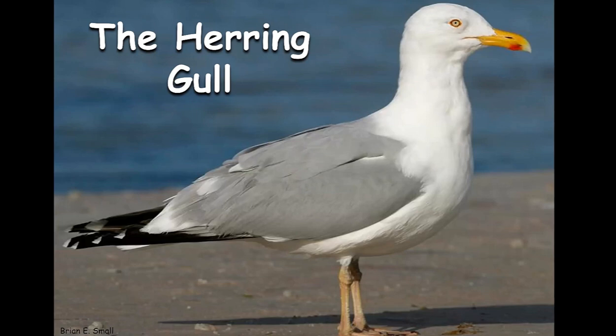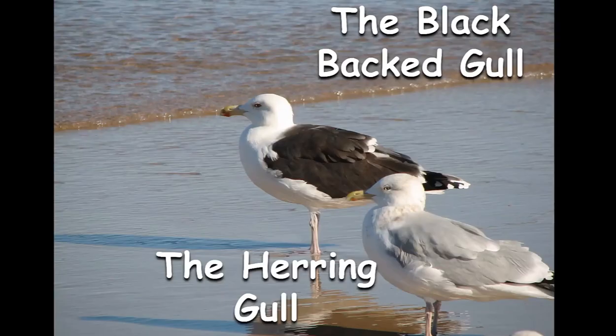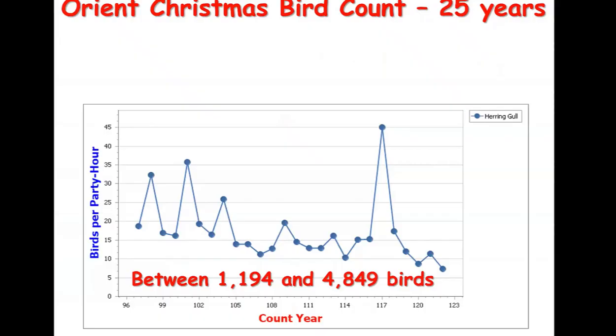This is a picture of the herring gull, an adult, completely mature herring gull with the yellow bill, the red spot, the bright eye, the yellow, the gray, and the black. The other gull that's common here, much less common than the herring gull, is the blackback. And the blackback is about 20% bigger, and it's not as common, but it's still here. So there's two different common species. We're going to talk about the herring gull.